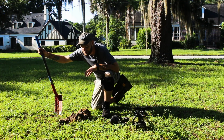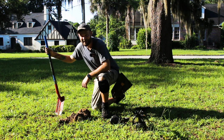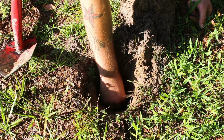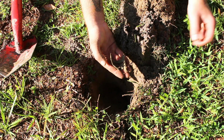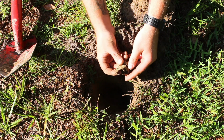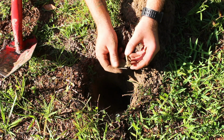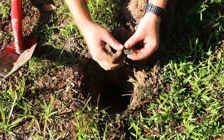We got a super awesome target down here. You can't see it in the bottom because of all the shadows, but I'll pull it up to you. Wait for it. Oh my word. Check it. That is the biggest, most massive suspender buckle with silver wash on it that I've ever seen. That thing is huge.